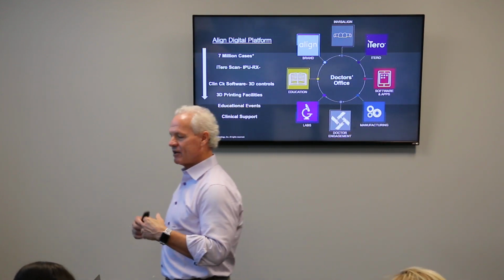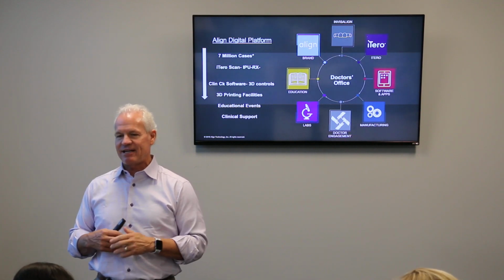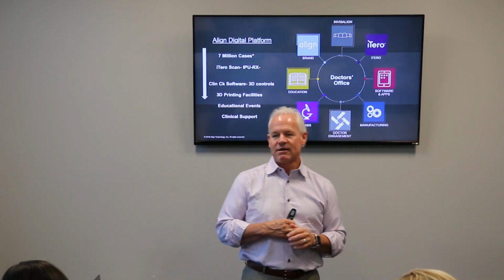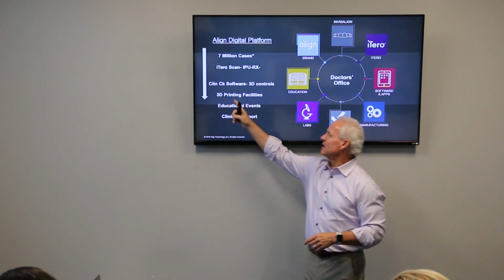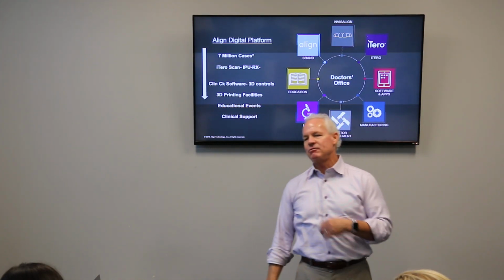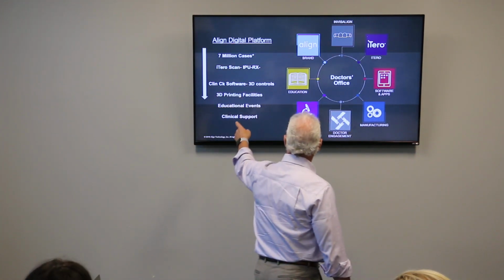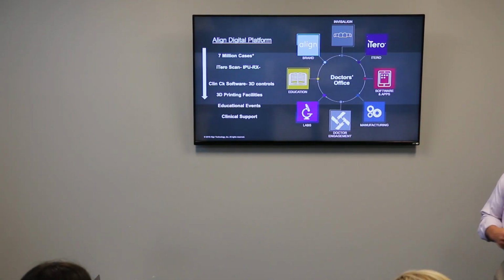So an orthodontic treatment plan in the world of Invisalign is called a ClinCheck. It's not called an ortho treatment plan, we call it a ClinCheck. So pictures, scan, prescription goes in, it develops a ClinCheck for you, and it comes back to you, and then you evaluate it and approve it. I'm going to show you with Invisalign Go how easy that is. And then once you approve it, it goes to our 3D printing factory in Juarez, Mexico.